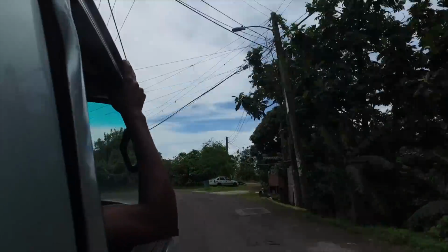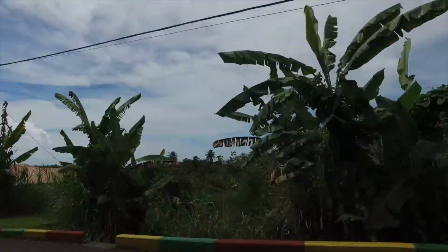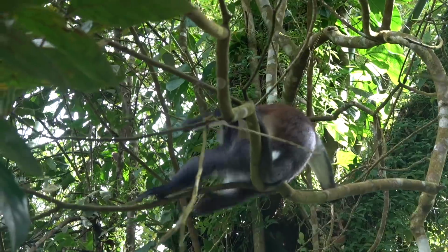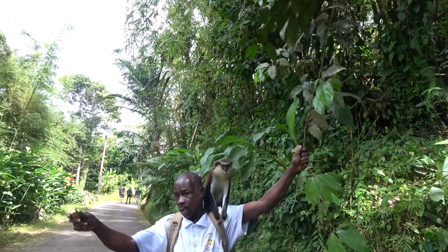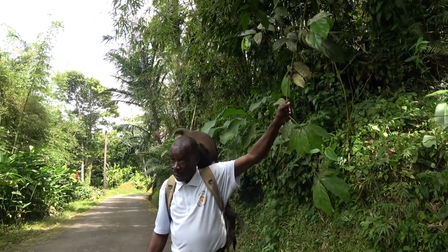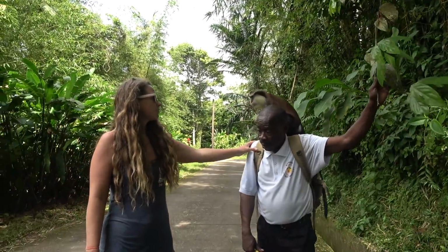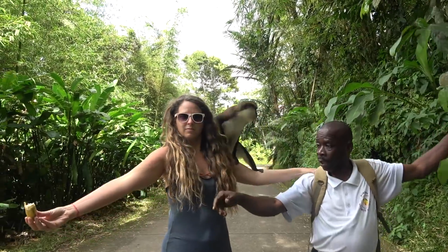As we were making our way towards our next stop, we randomly stumbled upon a national park worker that was hanging out with his favorite jungle buddy. You know this monkey? It's your friend? Yeah, I feed them every day. Do you have a name that you call him? You want him on your shoulder? Yeah, it's okay. Come. Put your hand on my shoulder. Okay. Hold this banana in your hand.